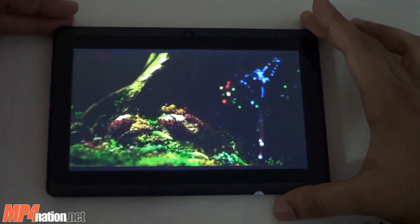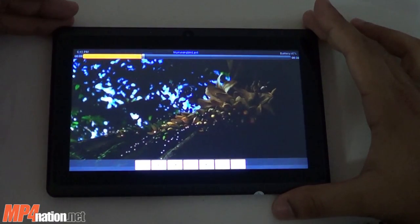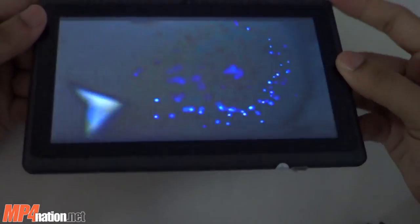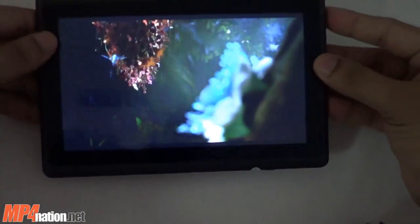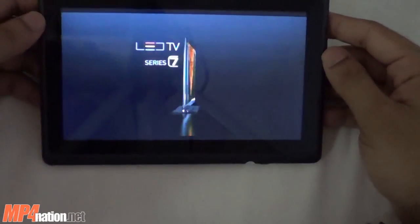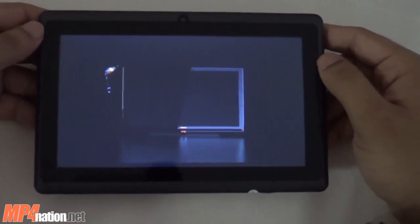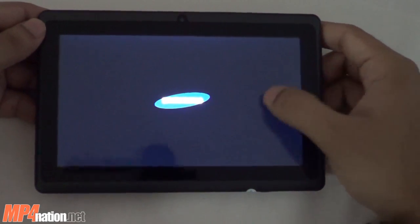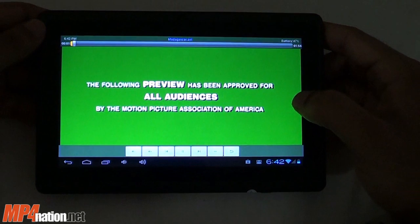And as this is a budget tablet, there are going to be some drawbacks, and one of them is the screen. I'm not saying the screen quality is bad, but the viewing angles aren't the best. Viewing straight on, the colors are very vivid and very nice, but looking at an angle, the color doesn't come through that nicely. And I see the video playback is very smooth.